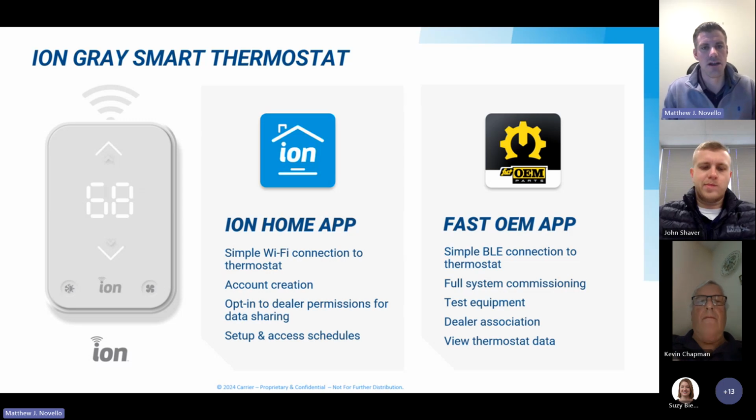We touched on the Ion Gray before and where that can be used in your product offering. This is a new thermostat. This is something that APR now has in stock. We just brought these in. They were just available to us in about October. And again, these are Wi-Fi thermostats for your non-communicating systems. So you now have two thermostat options with Heil to use on all systems. These will use the Ion Home app just like the Ion Black.